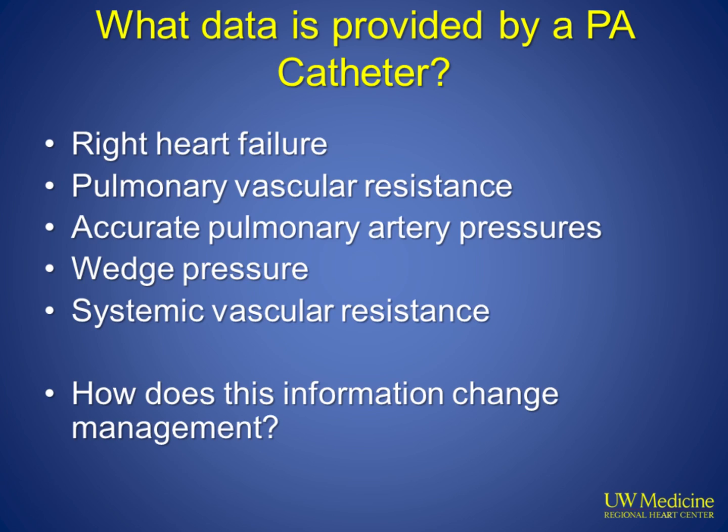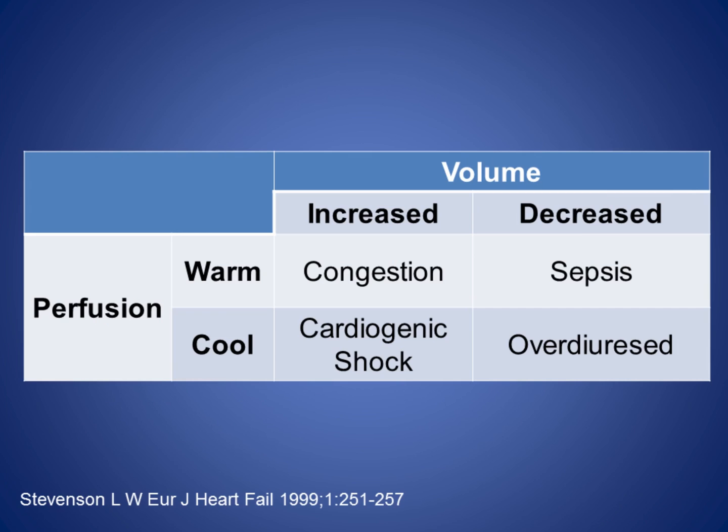I would also point out that in all the studies of Swan-Ganz catheterization, there's no protocol that anyone followed with what to do with the data or how long to keep it in. So, if you don't have a plan, it shouldn't be too surprising that it didn't look like a very good treatment, because everyone was probably doing completely different things with the information. Okay, any questions about that?